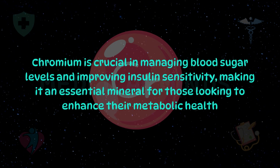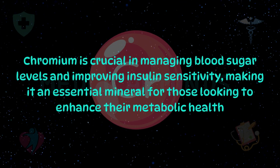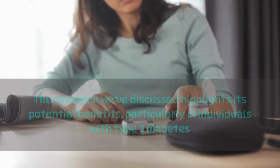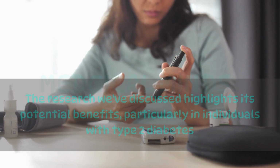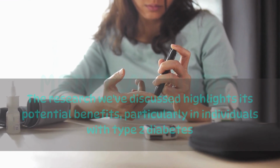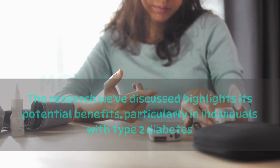In conclusion, chromium is crucial in managing blood sugar levels and improving insulin sensitivity, making it an essential mineral for those looking to enhance their metabolic health. The research we have discussed highlights its potential benefits, particularly in individuals with type 2 diabetes. As always, it's vital to consult with a healthcare provider before starting any supplementation regimen.